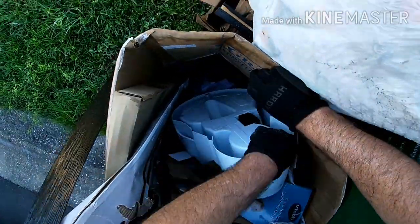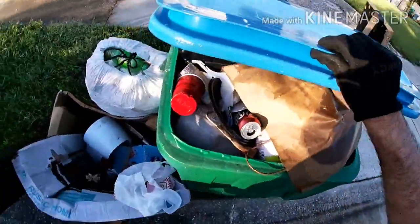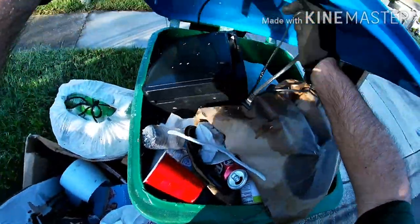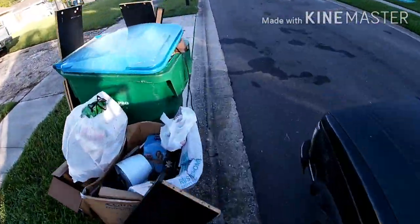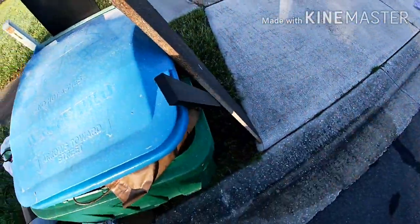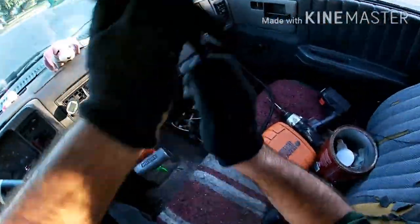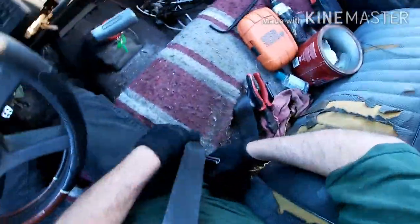Those little brackets down there. There's a couple. Box is wet. I don't want it to fall apart. Oh, coffee machine. Oh, coffee machine and maggots. I'm gonna let the rest of that go. I ain't gonna dig in that garbage can. It's hard to want to dig in a garbage can when you find maggots. All right, down the road and on to the next thing.